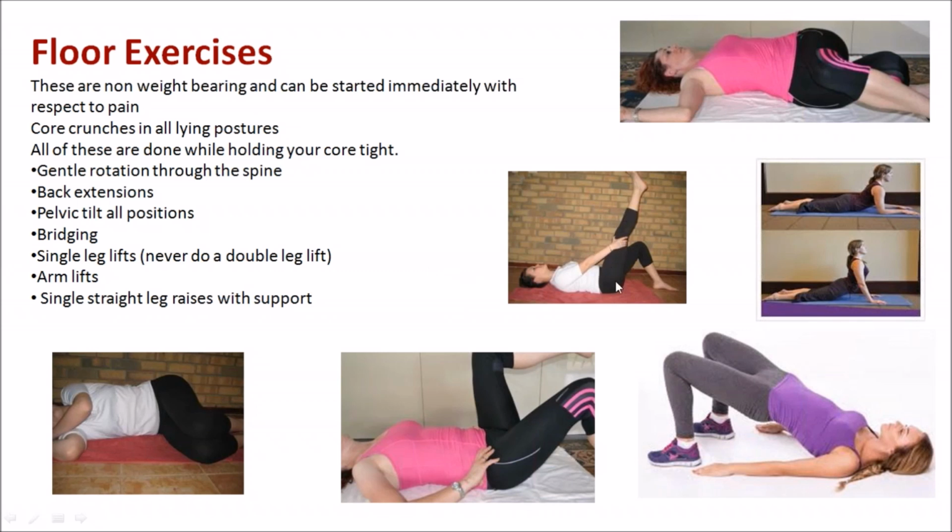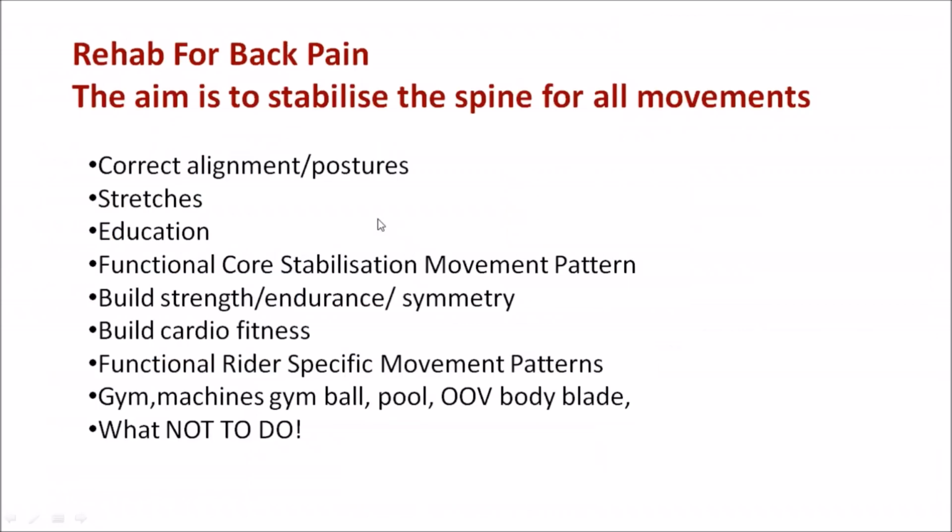This is a straight leg raised nerve movement exercise. It's one that I give every person with back pain, not because every back pain has a nerve impingement, but because it can prevent as well as it can treat. And certainly all of these are done with your core support. Now, when we move on to rehab, the aim is to stabilise more so than pain control. We must stabilise and restore the correct movement and the correct alignment.